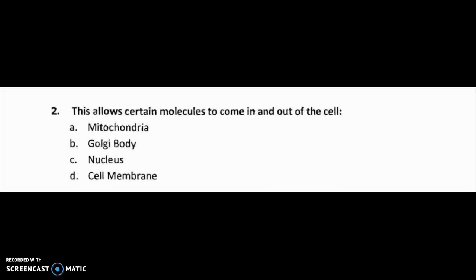Number two, this allows certain molecules to come in and out of cells. A, mitochondria. B, Golgi body. C, nucleus. D, cell membrane.